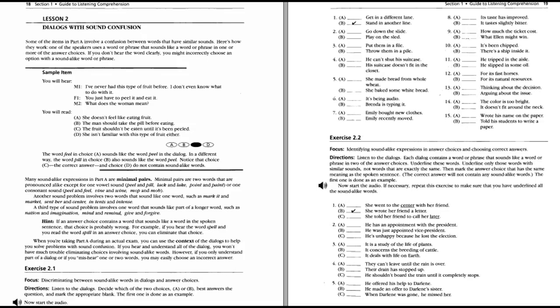Number 3. Where should I put these letters for you? Oh, just toss them in that file. What does the woman tell the man to do with the letters?